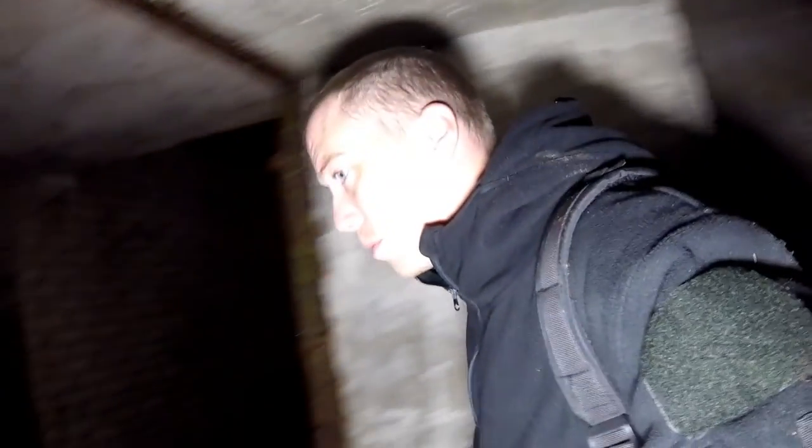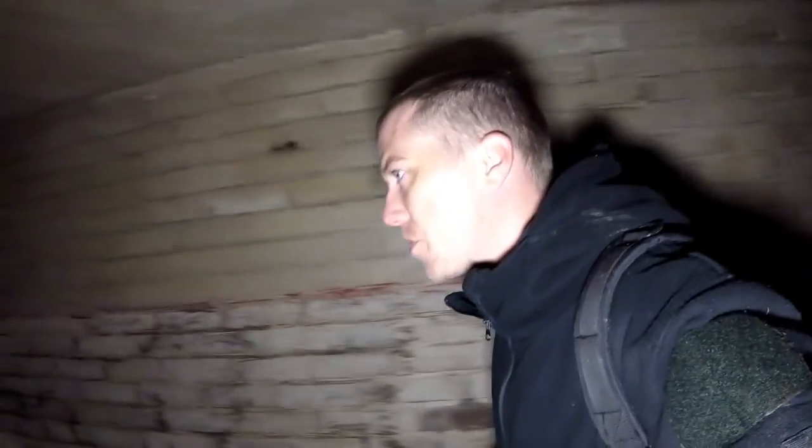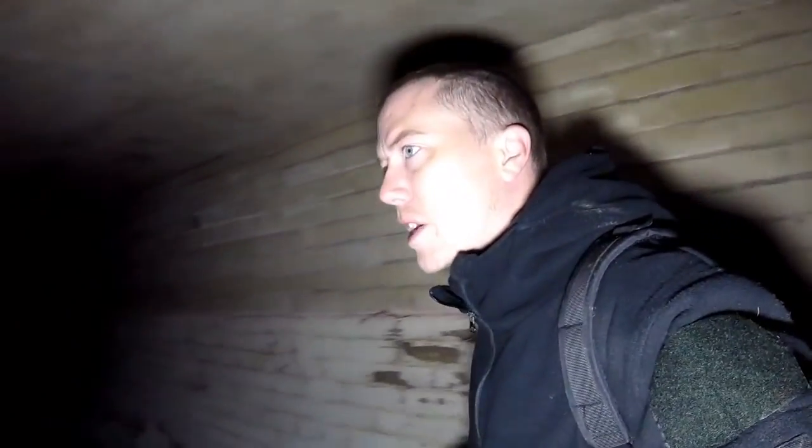Okay, well, it's a small little place this, but quite unique, and the brickwork's quite nice as well. So we'll keep an eye out for frogs, and we'll make our way out.